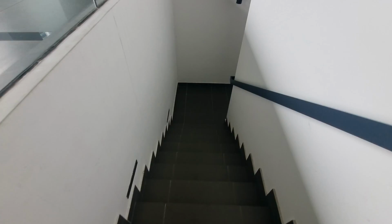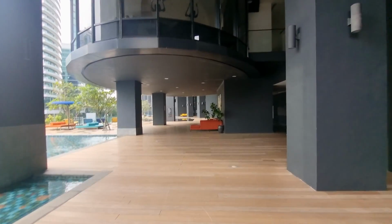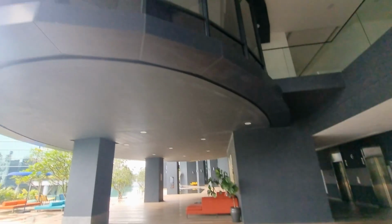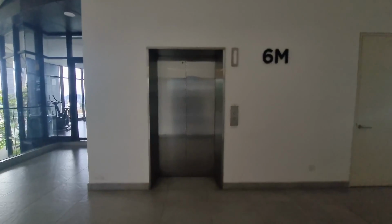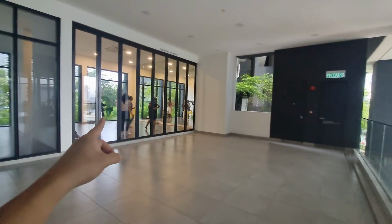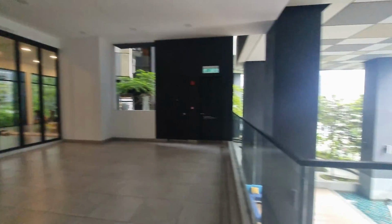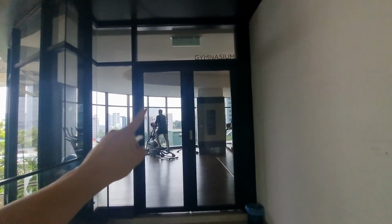Let's head to the next facility. So we're back at this swimming pool area, and we're going to head up towards this floating gym. Stepping off the lift, we are on 6M, 6 mezzanine. Oh, that's the dance studio. There are people actually utilizing the dance studio, which is really cool and awesome, I feel. More often than not, it's not utilized, right? Gym. A lot of people in the gym.